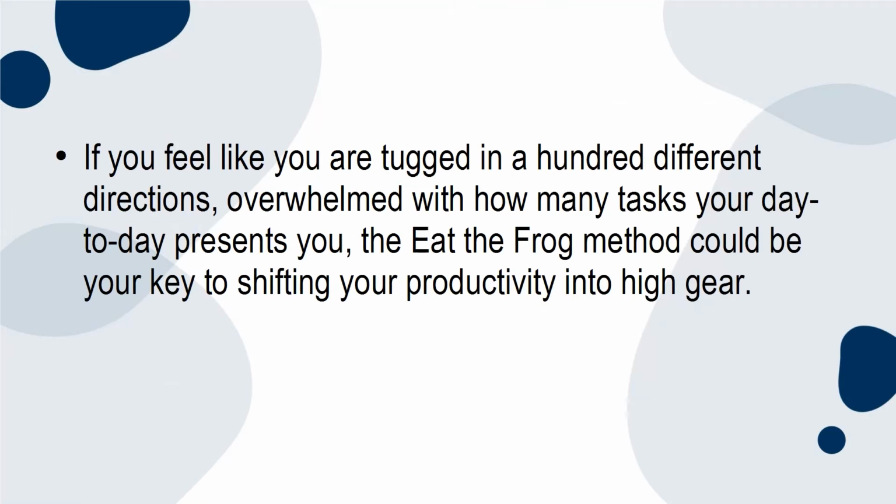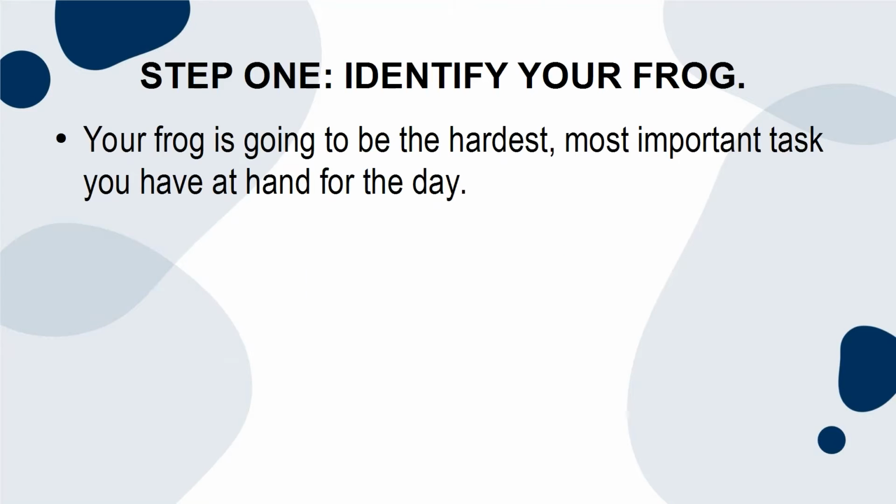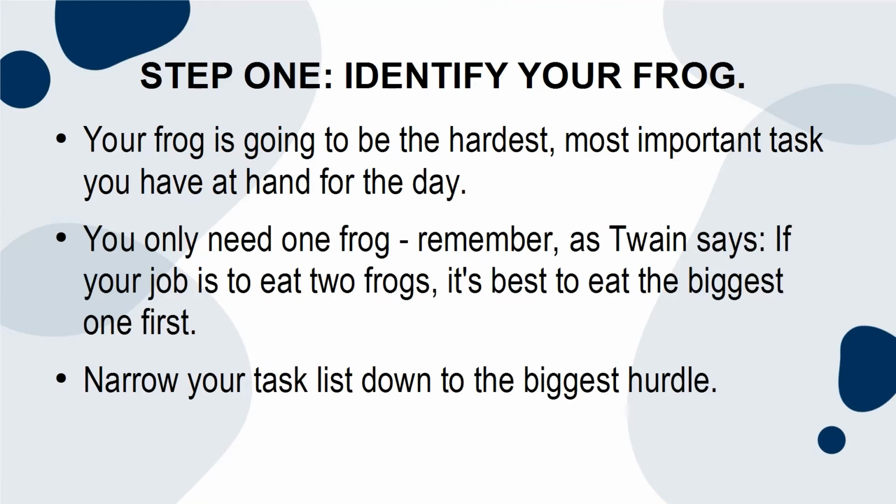If you feel like you're tugged in 100 different directions, overwhelmed with how many tasks your day-to-day presents you, the Eat the Frog method could be your key to shifting your productivity into high gear. The technique is simple. Step 1. Identify your frog. Your frog is going to be the hardest, most important task you have at hand for the day. You only need to eat 1 frog, remember? As Twain says, if it's your job to eat 2 frogs, it's best to eat the biggest one first. Narrow your task list down to the biggest hurdle.